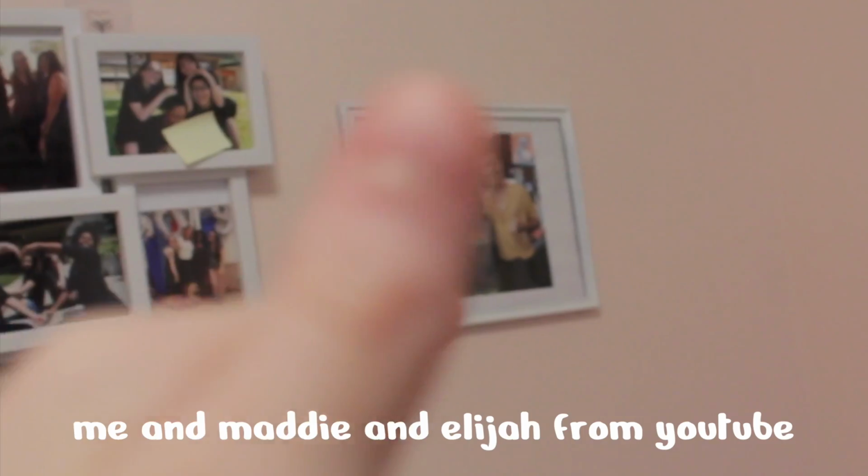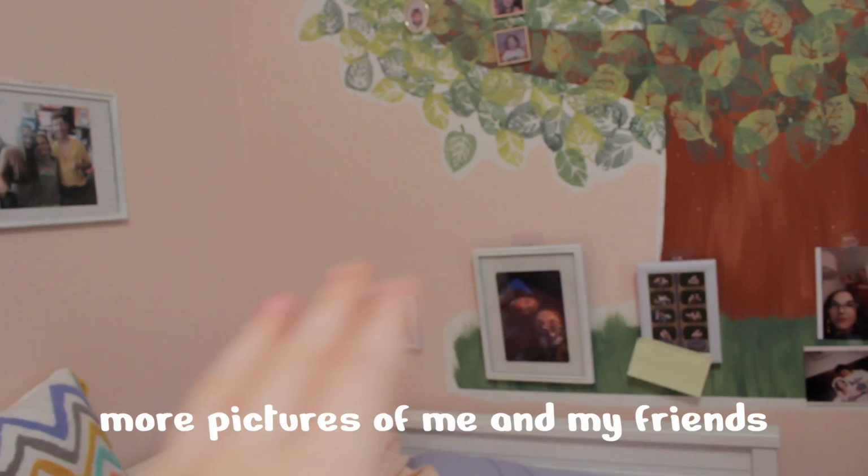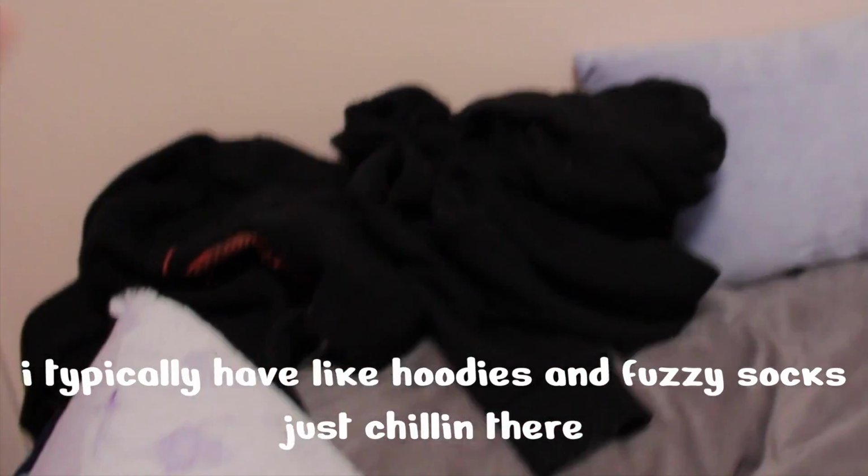Now we have my bed. We have posters chilling over here. Pictures of me and my family, me and my friends, me and Maddie and Elijah from YouTube. More pictures of me and my friends and me and my parents. I typically have like hoodies and fuzzy socks just chilling there, so don't mind that mess.